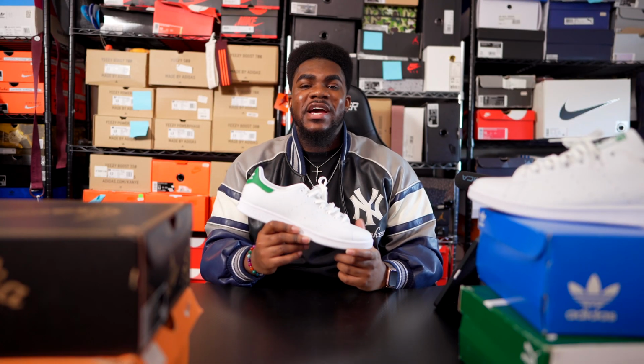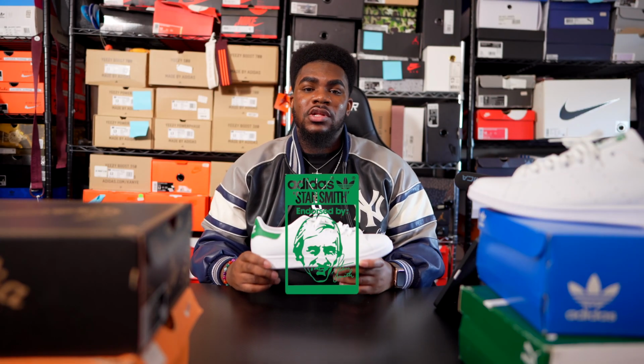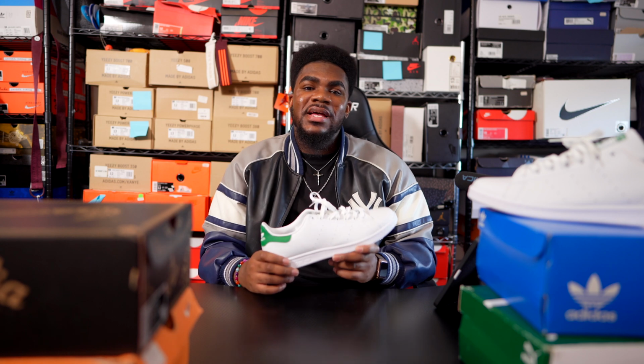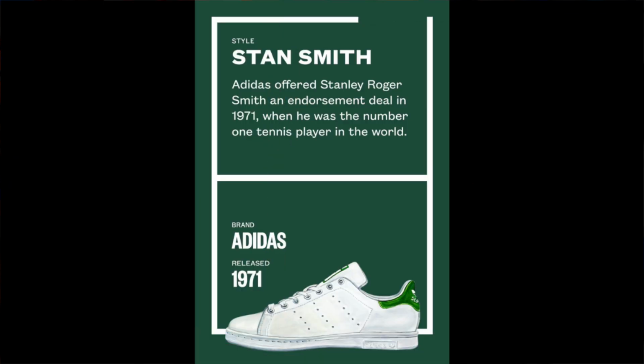Last but not least, we have the Adidas Stan Smith. The Adidas Stan Smith is a classic sneaker that belongs in everybody's collection. This timeless tennis shoe was released in 1971, and it's still popular till this day. The Adidas Stan Smith was named after former US tennis champion Stan Smith. And if you didn't know, the Adidas Stan Smith was also the inaugural leather tennis shoe.